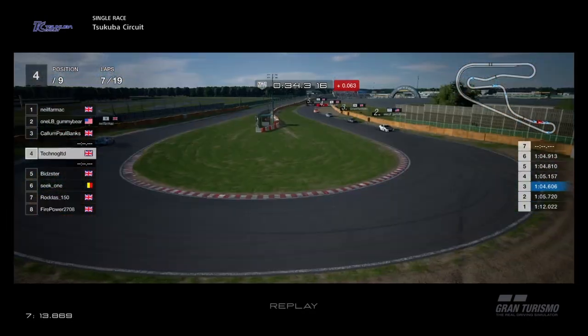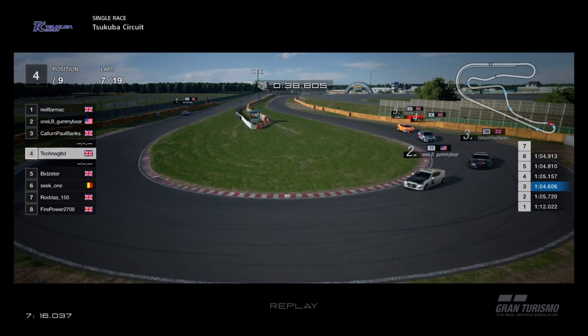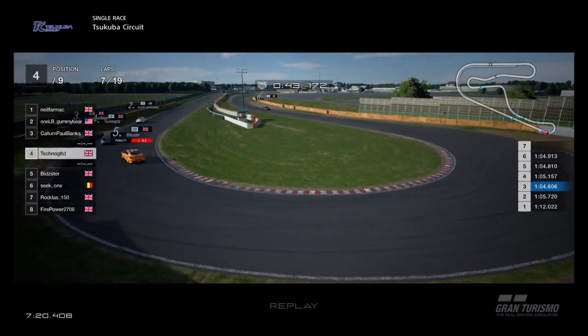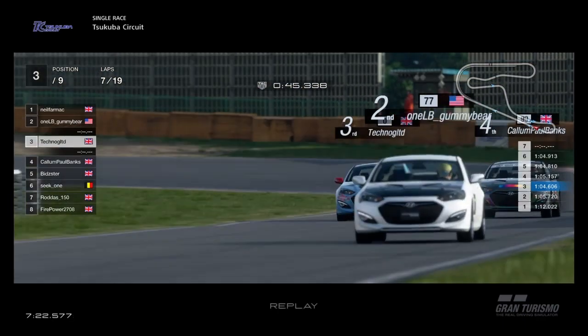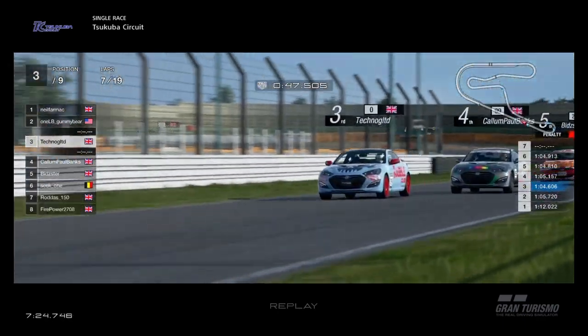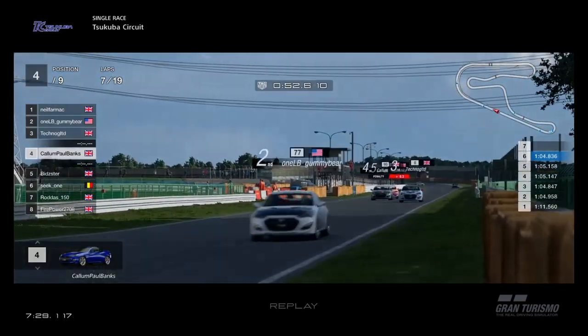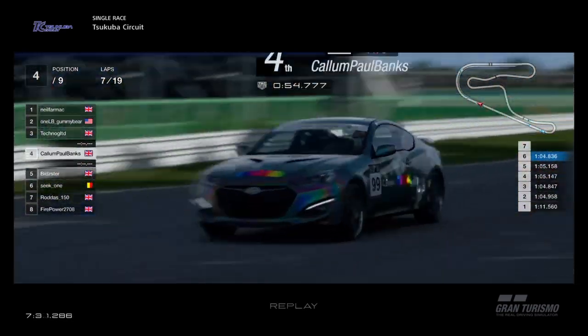Down towards the hairpin, into the hairpin we go. Callum runs wide. Callum's run wide, but he might get a better run at the corner now. He just runs wide and wide and wide and onto the grass, and Techno has to avoid a little bit of contact and gets through. So Techno passes Callum then, and now Bidzster will be looking for a way past Callum. Bidzster versus Callum, how many times we said this?